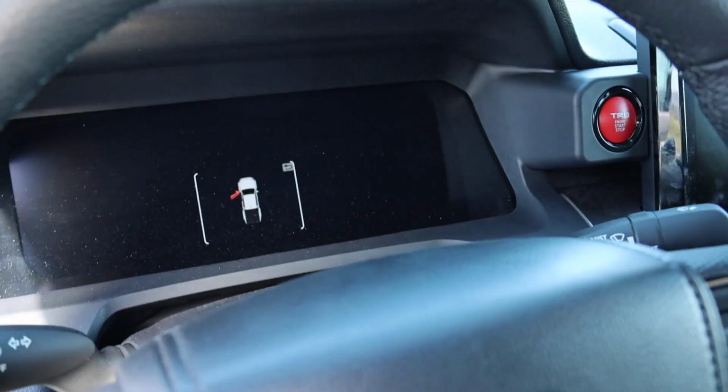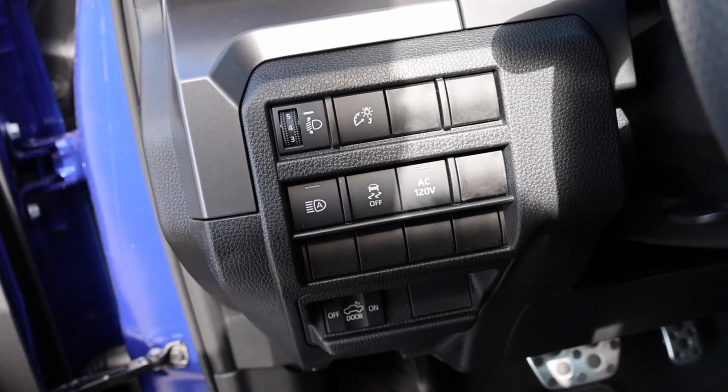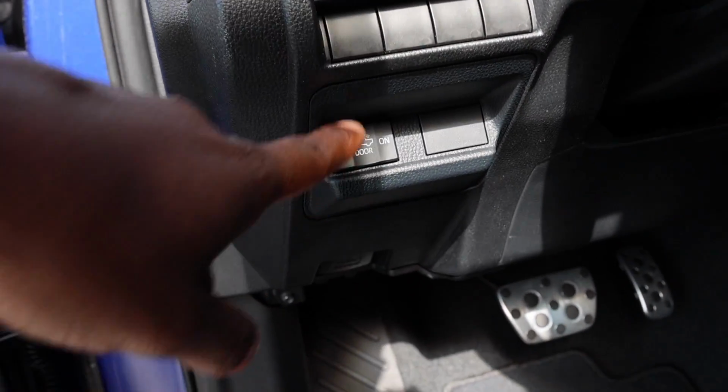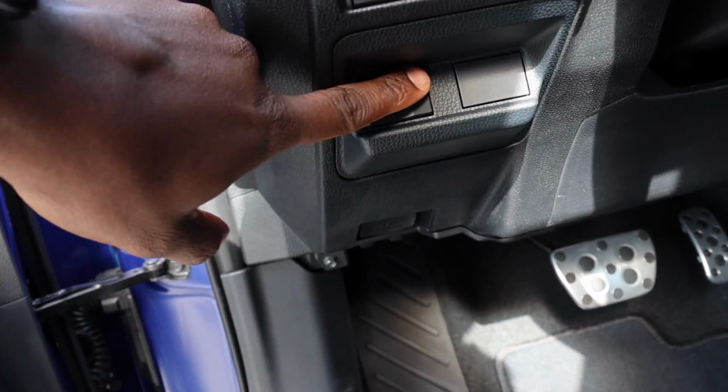This is going to adjust that brightness on that 12.3 inch screen. By the way, 14 inch screens right there. And then auto high beams, traction control, and then this is going to turn on the power for your 120 volt plugs. And this is how you turn off the bed lights, or they can come on with the door, or you can keep them on if you need.